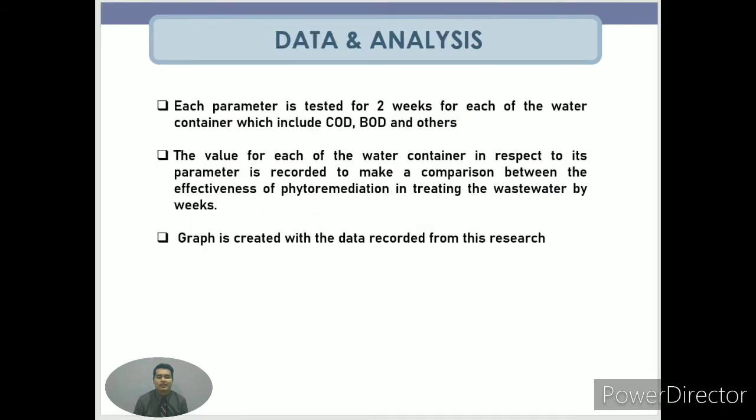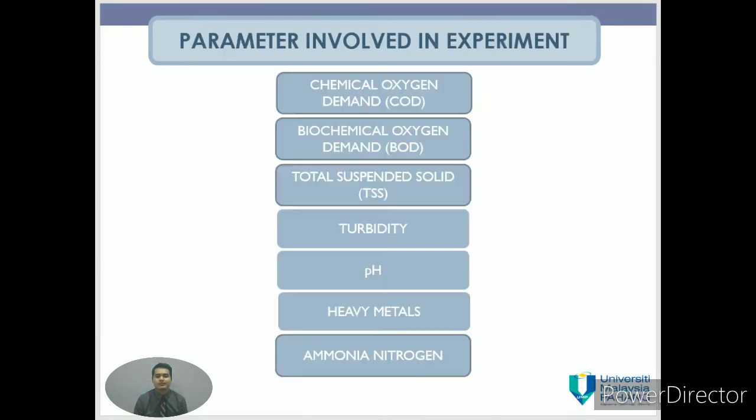For the data analysis part, the lab testing will be conducted for 2 weeks for all parameters. The data record will be used to create the graph of the removal percentage of each parameter against week. The parameters involved in this lab testing include COD, BOD, TSS, turbidity, ammonia, nitrogen, pH, and heavy metals such as lead, copper, and cadmium.